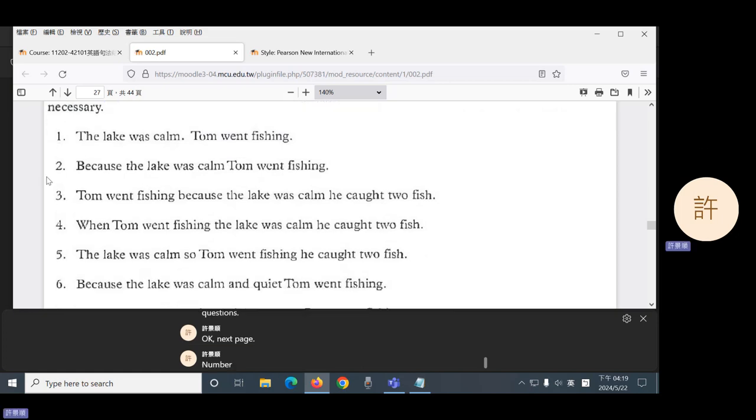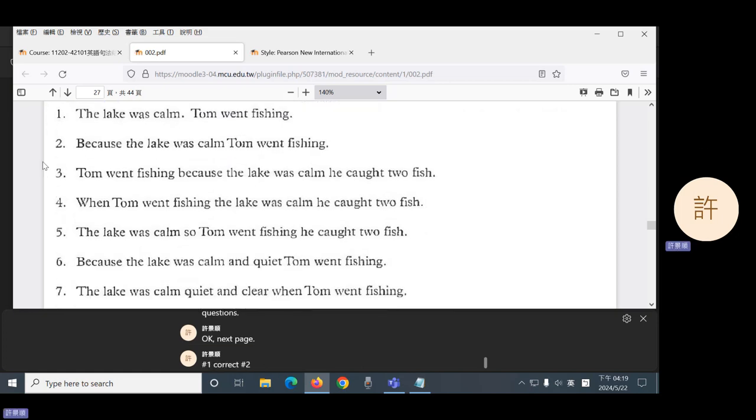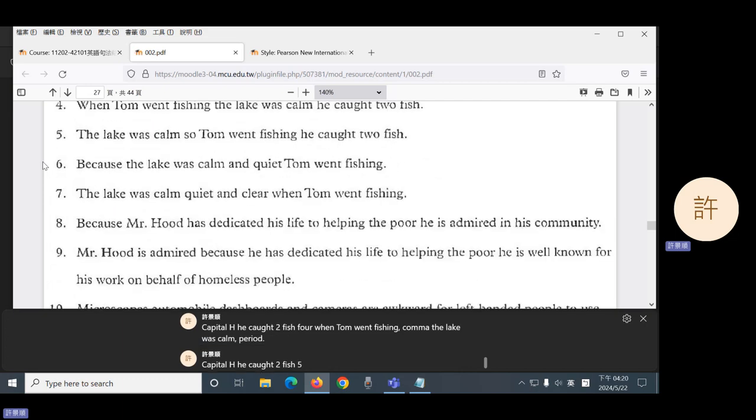Number one, correct. Number two, because the lake was calm, comma, Tom went fishing. Number three, Tom went fishing because the lake was calm, period, capital H. He caught two fish. Four, when Tom went fishing, comma, the lake was calm, period, capital H, he caught two fish. Five, the lake was calm, comma, so Tom went fishing, period, capital H, he caught two fish. Six, because the lake was calm and quiet, comma, Tom went fishing.